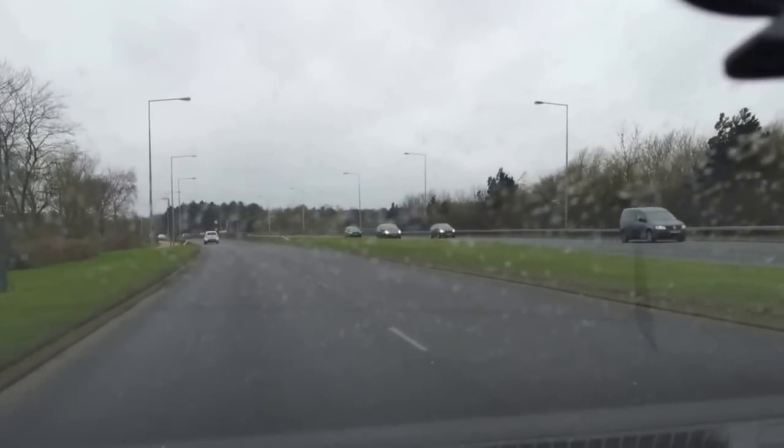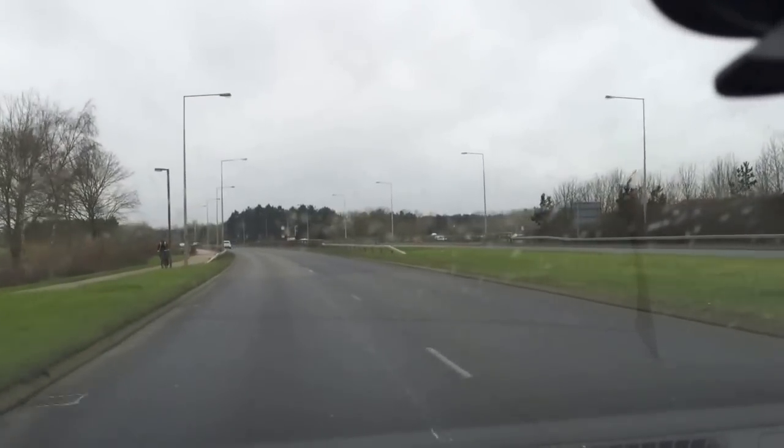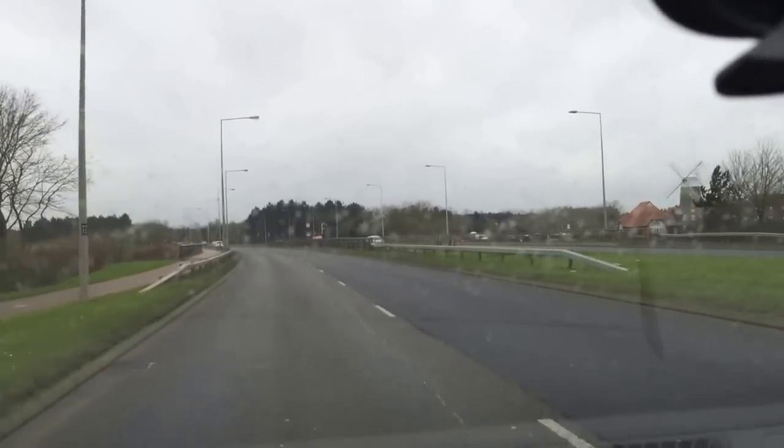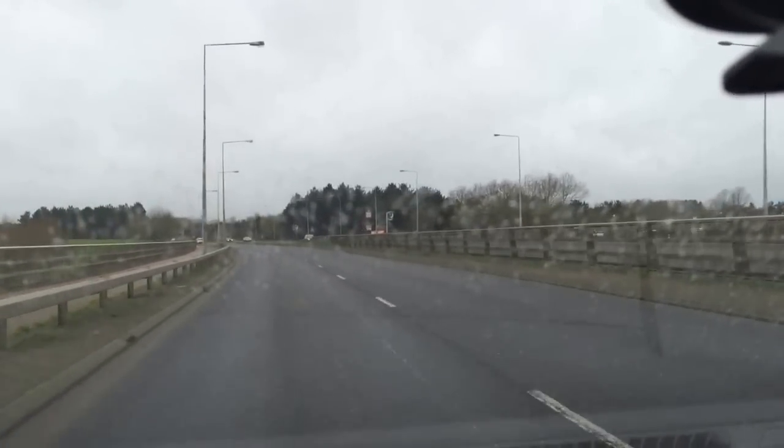And then you're increasing your speed at the same time. So you want to build your speed up quite rapidly. You don't want to be going really slow. Otherwise, you'll be encouraging cars to catch up with you and overtake you, which is not good.